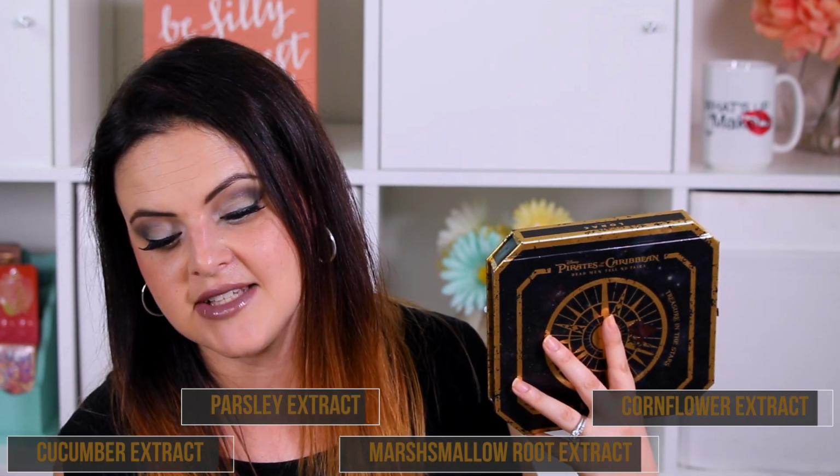So for example, cucumber extract, parsley extract, marshmallow root extract, which is very interesting to look up if you want to read about marshmallow root. I don't know, I found it fascinating. Cornflower extract, I'm a geek, I can't help it. English marigold flower extract, and then lemon peel extract. So all of them except for the lemon peel extract are claimed to be skin conditioning. I don't know how skin conditioning something can be in a powder form, but just so you know, that's a thing. The lemon peel extract, I'm not quite sure why that's in there.